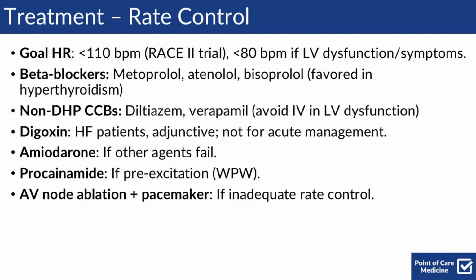Second-line agents include digoxin, dosed at 0.125 to 0.25 milligrams daily. It's particularly useful in heart failure patients or as an adjunctive therapy, but it's not for acute management as it takes 2 hours for onset. Amiodarone can be used for rate control when other agents fail.